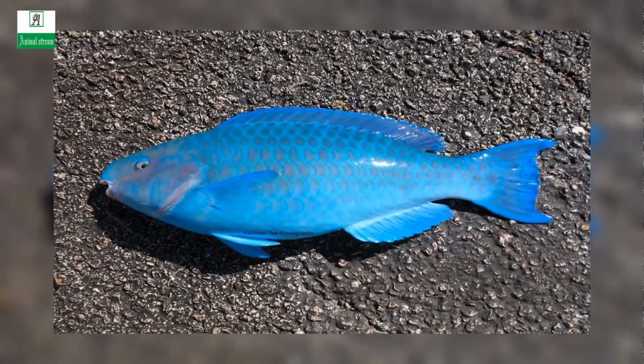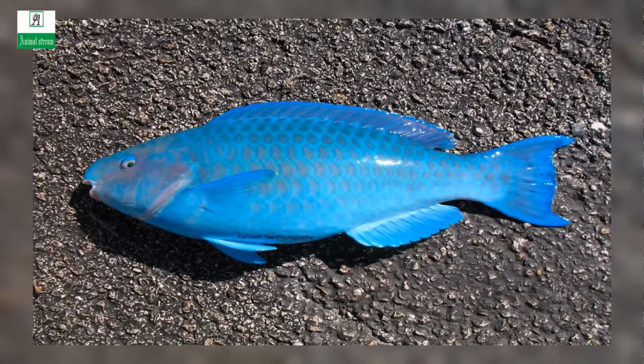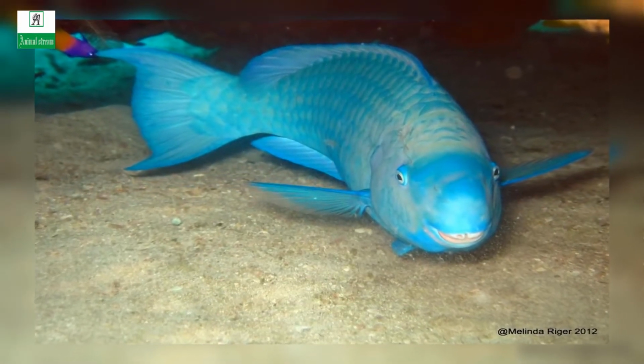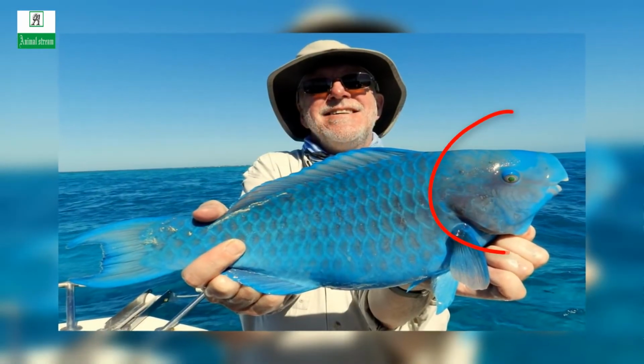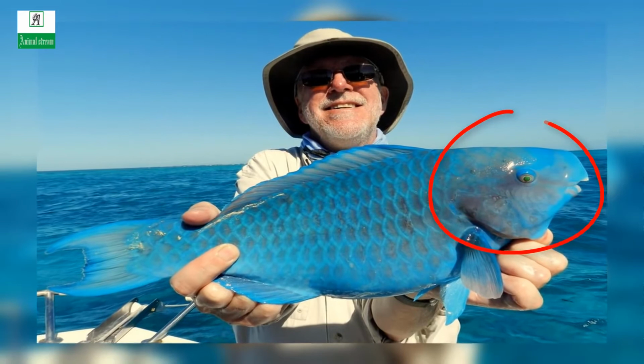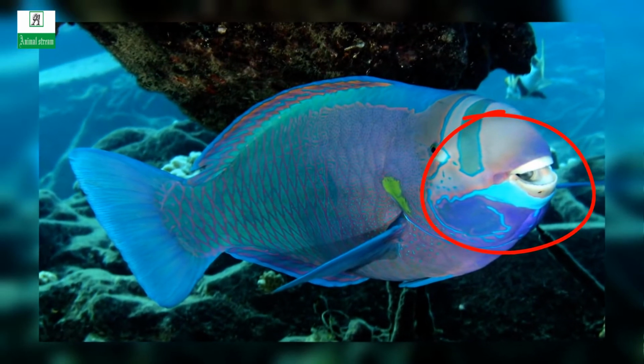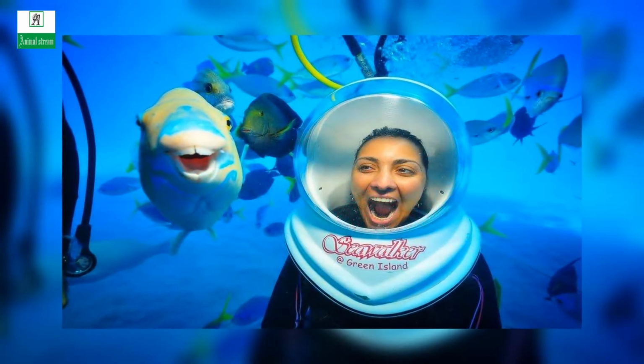Number 3. The Blue Parrotfish. The blue parrotfish is an almost completely bright blue species of parrotfish. They are the only uniformly blue species of fish currently known. The name parrotfish refers to the beak-like jaws and fused teeth of the species in the genus. These teeth are used to scrape algae off of rocks and corals.